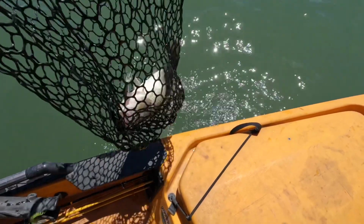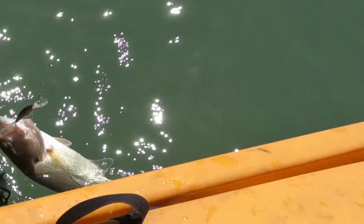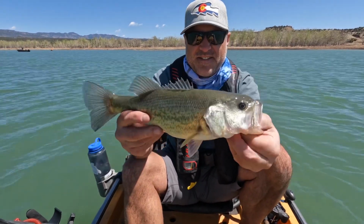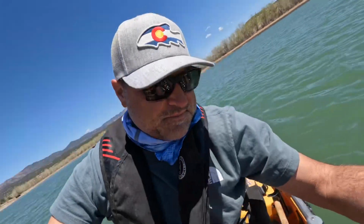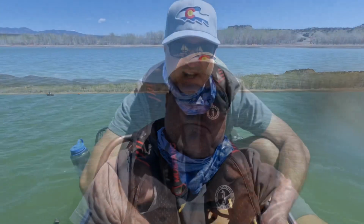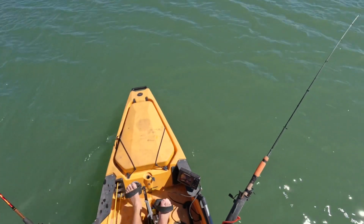Oh, Mr. Bass. Nice little bass, little largemouth. Very cool, let's let him go. Bombus bass. The yellow kayak don't play today, people.